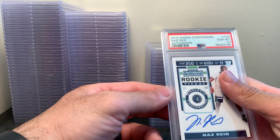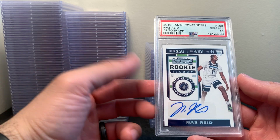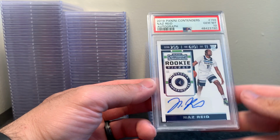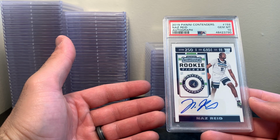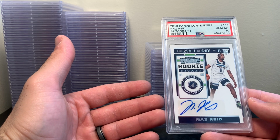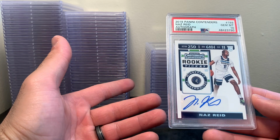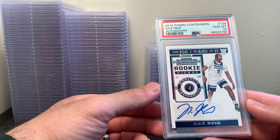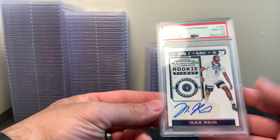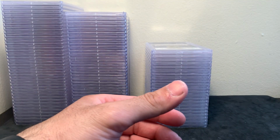This is a Naz Reid, PSA 10. It's a guy who I'm big on. If you look at his efficiency ratings and stuff like that, he's actually pretty good. He's averaging like 12 points and 4 rebounds, and he gets less than 20 minutes a game. Whenever he gets a shot, he could put up 20, 30 points. He just doesn't get a lot of time. Very skilled big man. I know I was getting this stuff real cheap. Again, a PSA 10 should sell, for a guy who shouldn't have a lot of stuff graded.